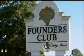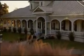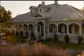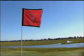And after you play Founders Club, don't miss out on all the other Classic Golf Group courses. We have 3 other golf courses located centrally and on the north end. It's Black Bear on the north end, Burning Ridge in the middle, Indian Wells in the middle also, and us down here on the south end. So at next trip to Myrtle Beach, try Classic Golf Group.